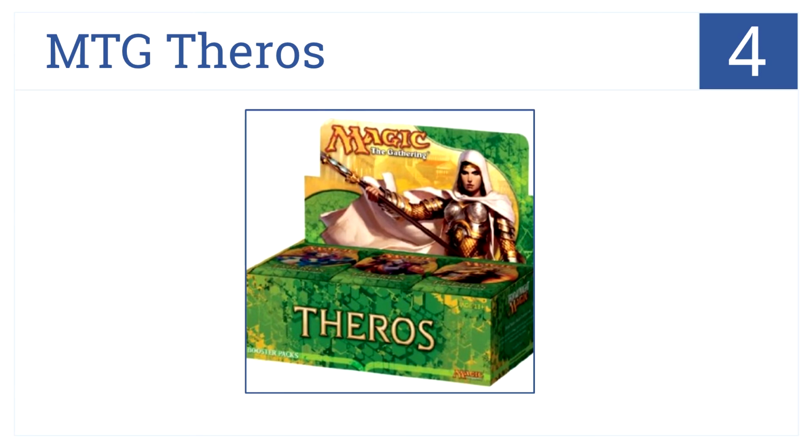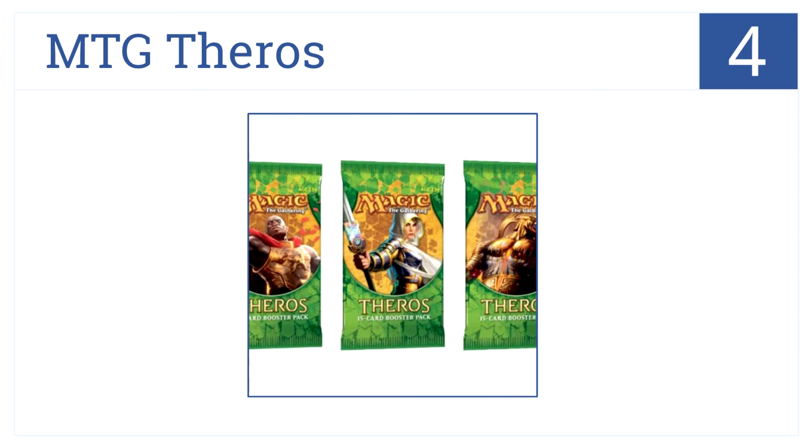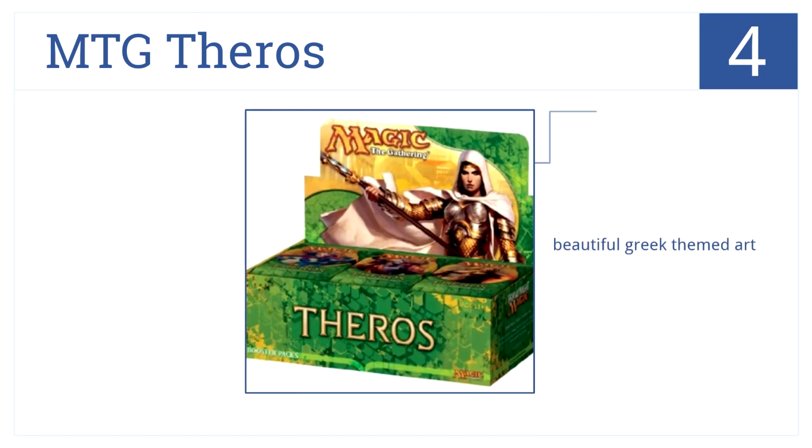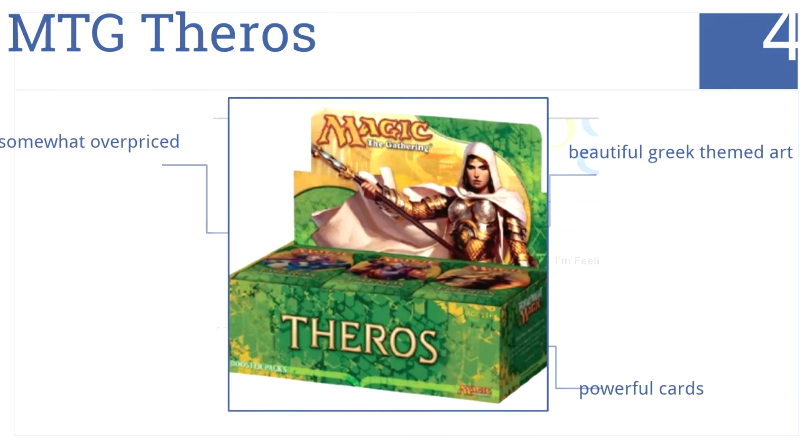MTG Theros welcomes you to the magical plane of gods, heroes, and monsters. It's number 4 on our countdown. Challenge yourself in this rugged land and discover your identity. The set comes with powerful cards, features beautiful Greek-themed art, but is somewhat overpriced.